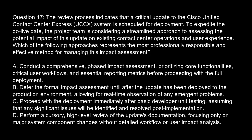Option A. Conduct a comprehensive, phased impact assessment, prioritizing core functionalities, critical user workflows, and essential reporting metrics before proceeding with the full deployment. Option B. Defer the formal impact assessment until after the update has been deployed to the production environment, allowing for real-time observation of any emergent problems. Option C. Proceed with the deployment immediately after basic developer unit testing, assuming that any significant issues will be identified and resolved post-implementation. Option D. Perform a cursory, high-level review of the update's documentation, focusing only on major system component changes without detailed workflow or user impact analysis.